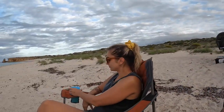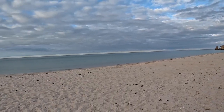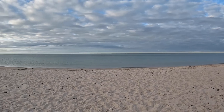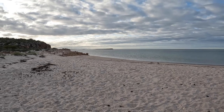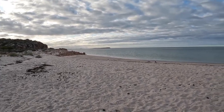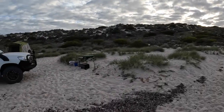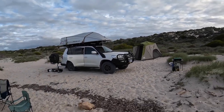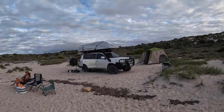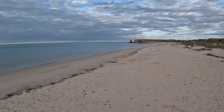Beach, and we pulled up at this point. Let's check it out. This is our camp for the night. Beautiful Dirk Hartog. We got good weather coming, so the fish should be on. And this is our campsite right behind us here. Look at that. Right on the beach. Beautiful. Doesn't get much better than this.